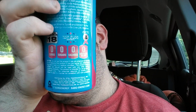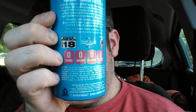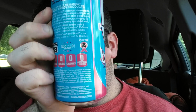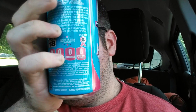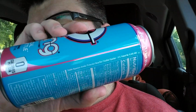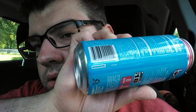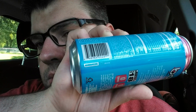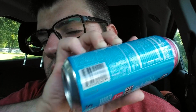Hopefully you can see that text okay. It's a little bit hard to see with the can color and the text font color. It's a little bit reflective. Okay. There's the other codes. Can't really see it too good. It's printed a little messed up too.